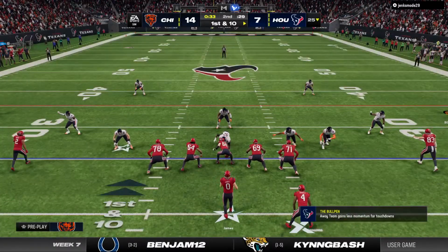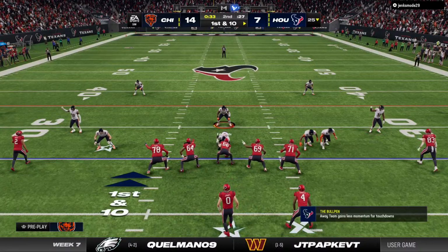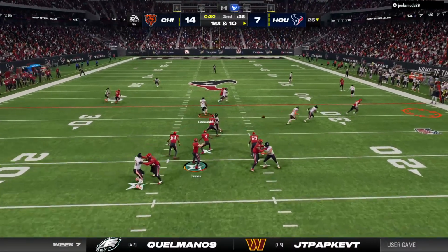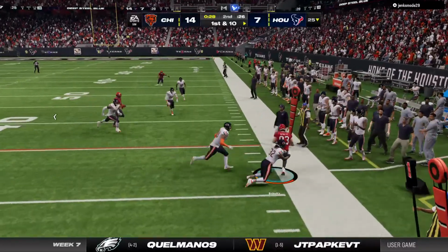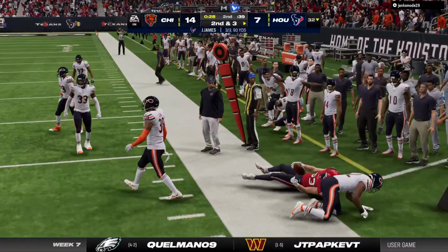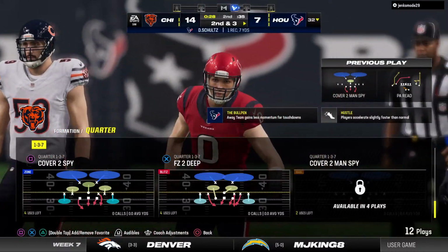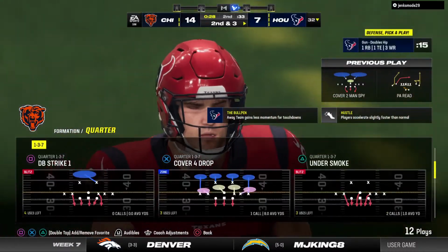Houston's offense already at the line, set to get going. A slim deficit here in a one-possession game. Not much time left, obviously. We'll see if they can march this down the field, at least get 3 and take some momentum into the locker room. That's good. The completion there for 7 yards, and it'll be 2nd down.